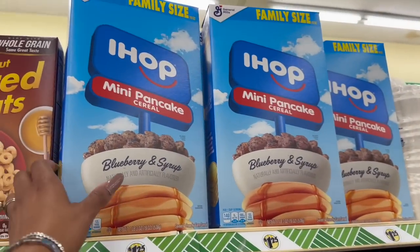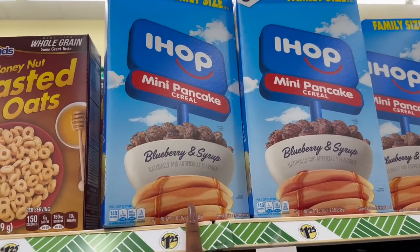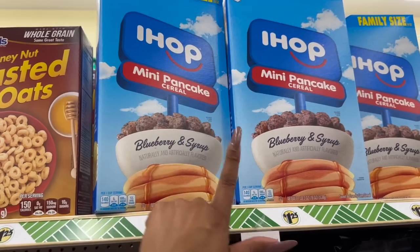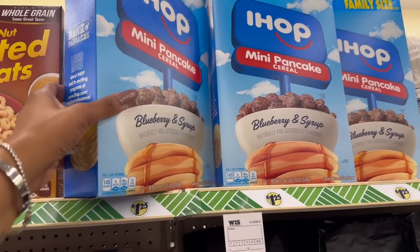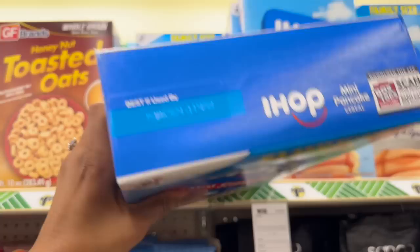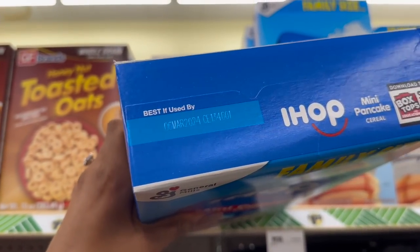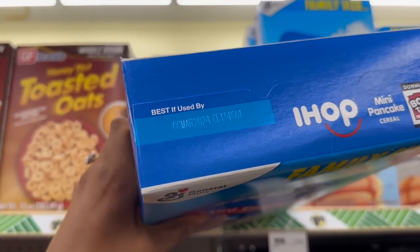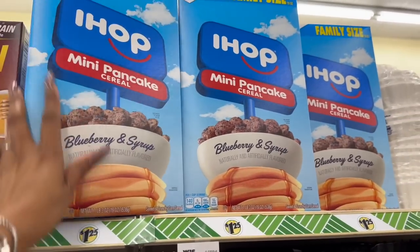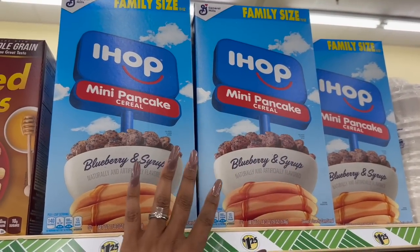And up here, they have the General Mills name brand IHOP mini pancake cereal, blueberries and syrup. It's the family size, so it's a big 1 pound, 3 ounce box. Expiration date on this is March of 2024, March 6. That's a pretty good expiration date. You got quite a bit of time to use that. And with the kids out of school, this is good to have.